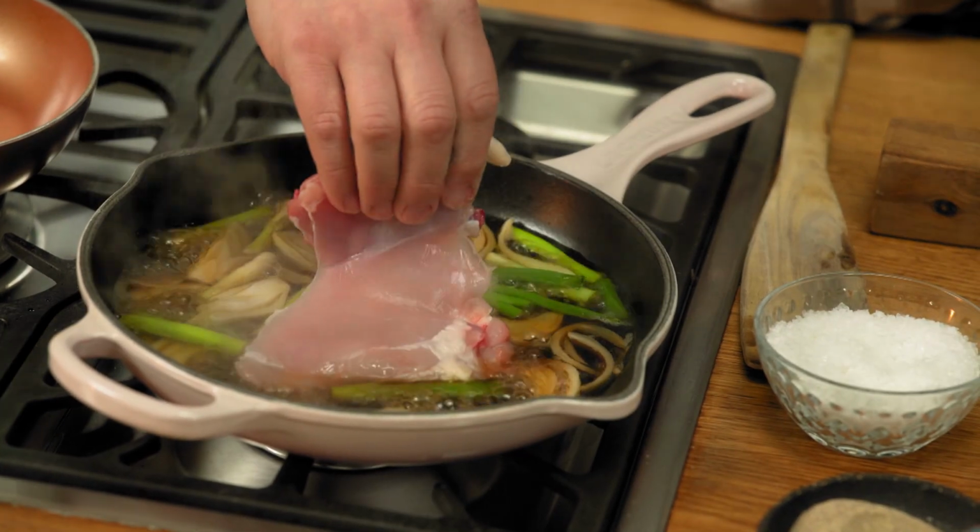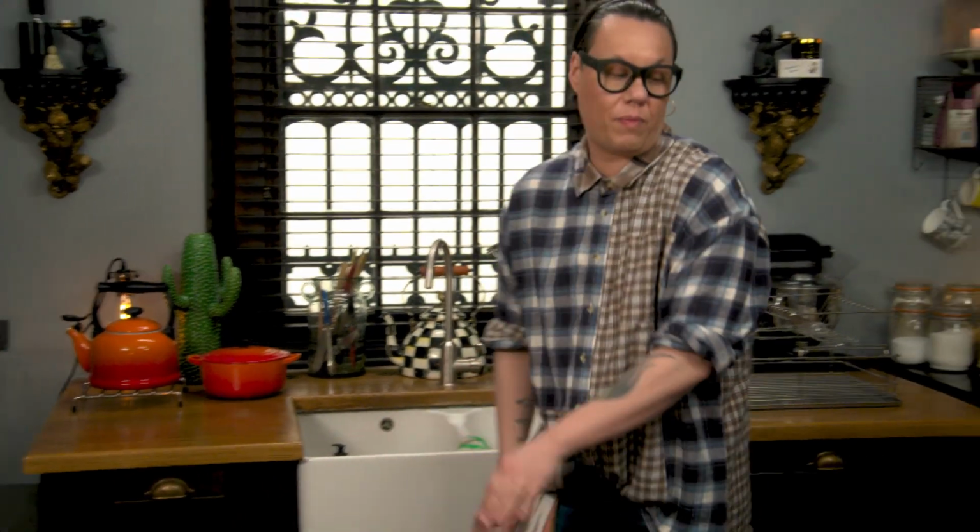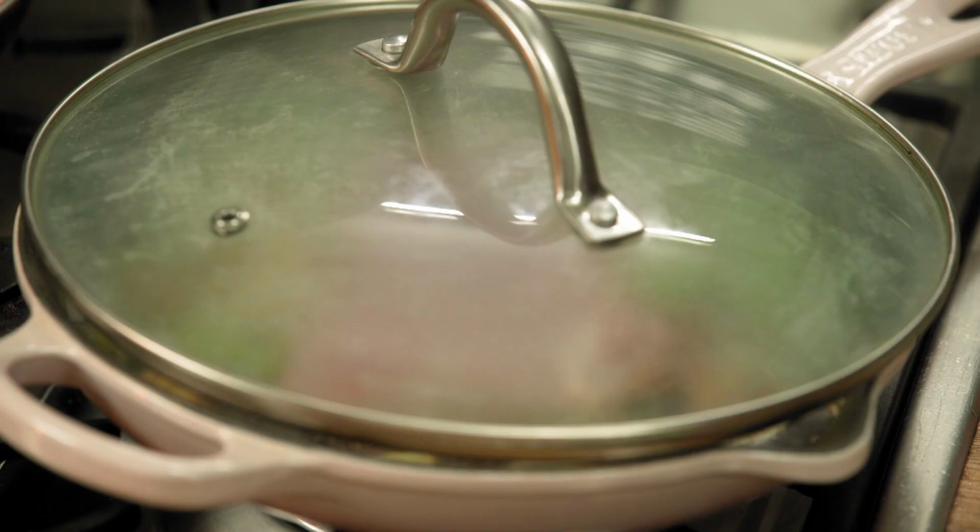Once flattened, add the chicken to the sweet and salty stock. And you want this to poach, depending on how thick the thigh is, probably around 6 to 7 minutes. Lovely. And now just turn that down a little bit so she doesn't boil over.